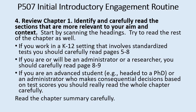So in P507, from the very start, in the very first assignment, we have them read chapter 1. And I tell them, look, if you work in K-12 settings, you're going to need to focus on 5 through 8. If you're an administrator, 8 and 9 is probably more important. If you're an advanced student, so I'm already telling them, look, you're going to each engage with this in a personalized way that's going to reflect your roles and goals from this course.